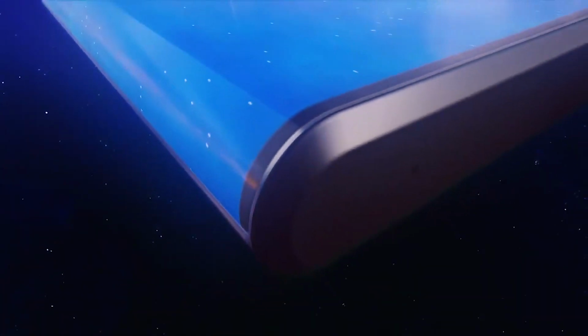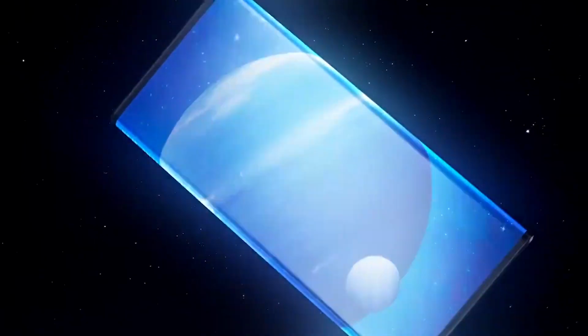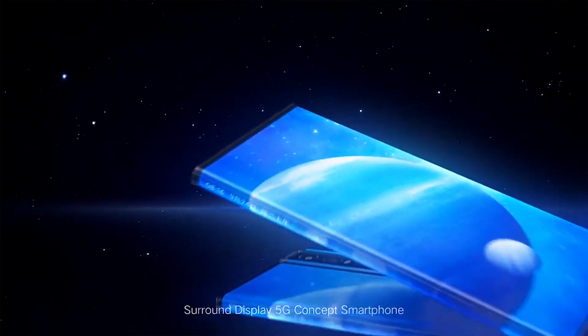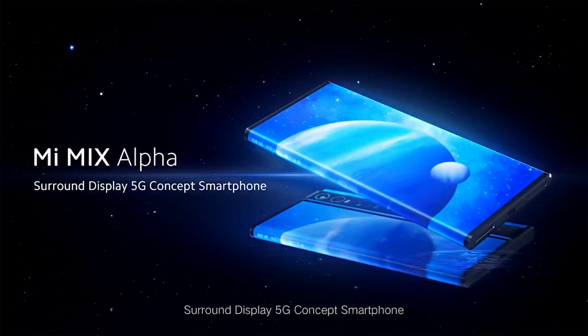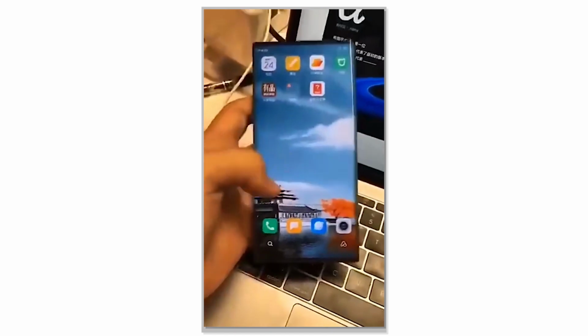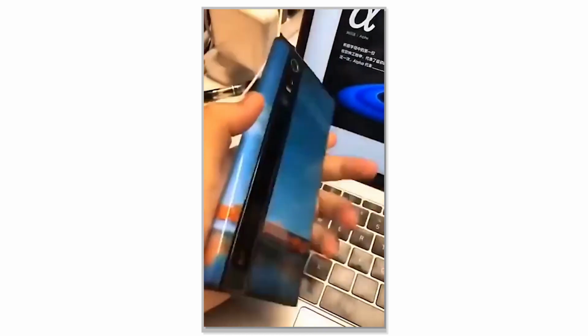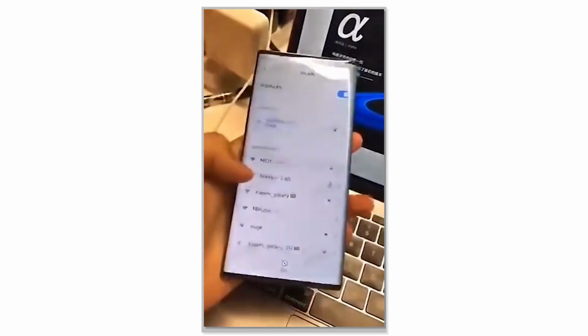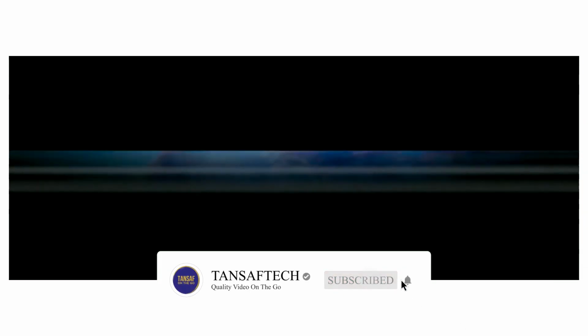The surround screen on the Alpha wraps entirely around the device to the point where it meets the camera module on the other side. The effect is a phone that is almost completely made of screen, with status icons like network signal and battery charge level displayed on the side. Pressure sensitive volume buttons are also shown on the side of the phone. Xiaomi is claiming more than 180% screen to body ratio, a stat that no longer makes any sense.